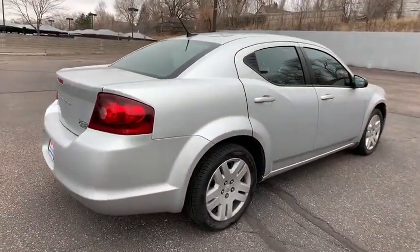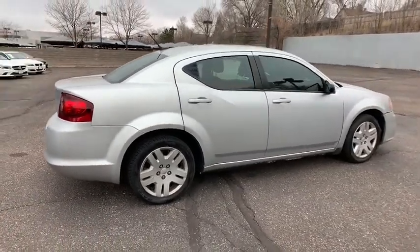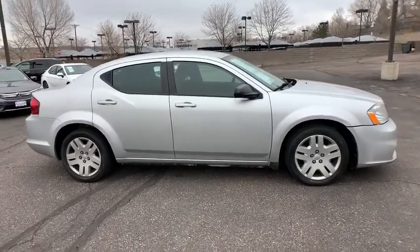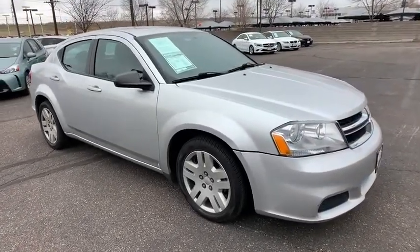Here are some of this vehicle's great options. Traction control, stability control, power steering, front wheel drive, cruise control, remote power door locks, power windows, tachometer, power mirrors, privacy glass. This vehicle qualifies for Carfax buyback guarantee.